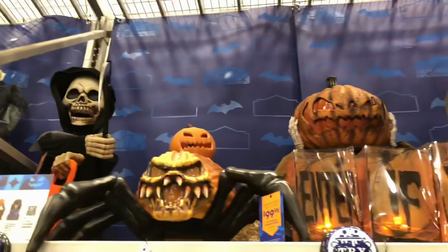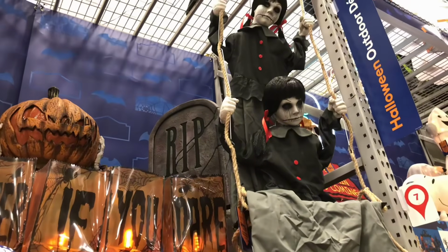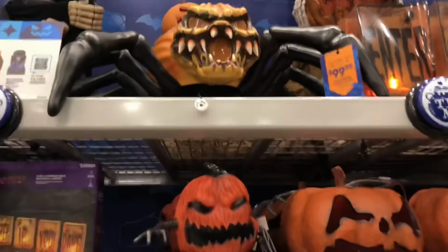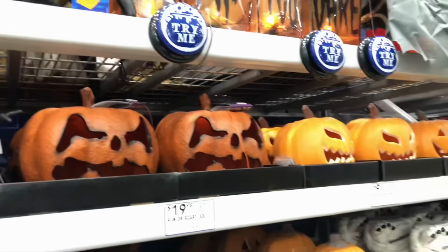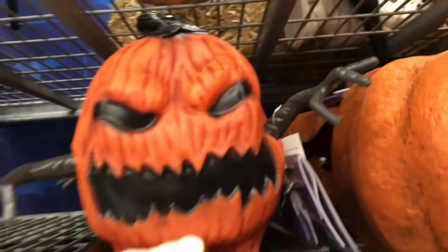Well, that was it for the animatronics up here, and they, for the most part, I guess were fine. Not a big fan of these three, but the Rappin' Reaper is a modern classic, if you ask me. Anyways, we got a whole bunch of merchandise now, a whole bunch of pumpkins and other stuff, so let's take a look. We got this pumpkin waddler, I guess.